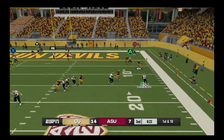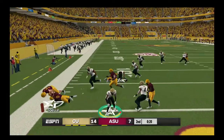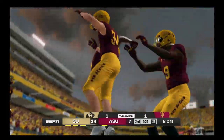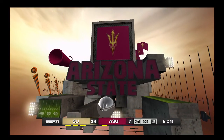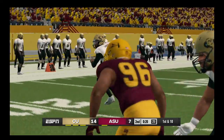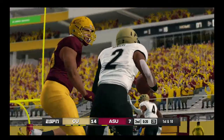Now he tries to buy some time. The ball pops free. It's picked up. A big break for this defense. You know, this offense just can't afford to be getting hit with a turnover bug. They need to hold on to the football.